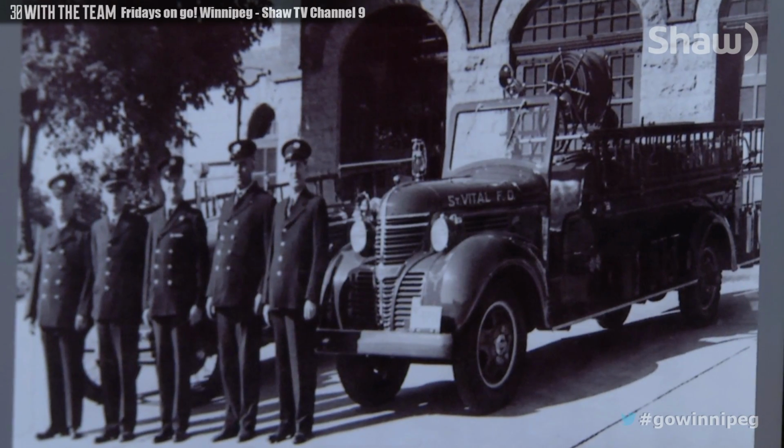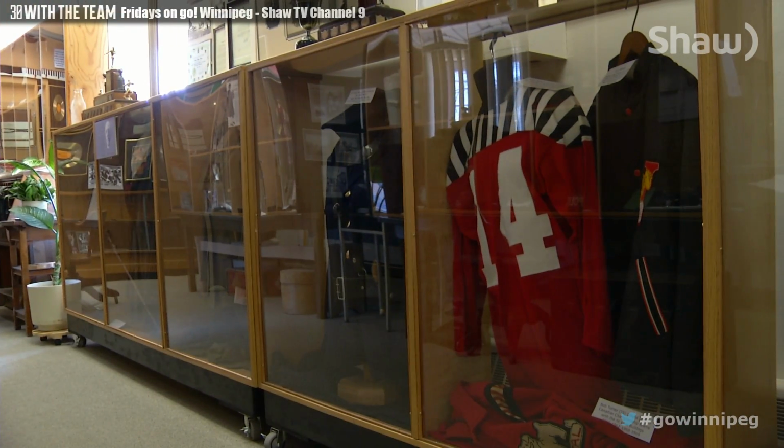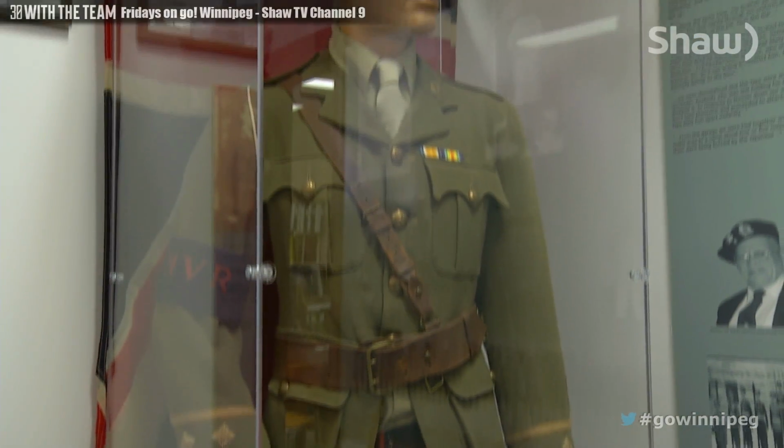Hey, we're getting going. For a long time we didn't have stuff on display, but now we're starting to publicize ourselves because we do have things for people to see. The St. Vital Museum began as the St. Vital Historical Society in 1995. They began collecting all sorts of artifacts and information from people in the neighborhood, which is actually the second oldest settlement in Winnipeg. Only Seven Oaks is older.